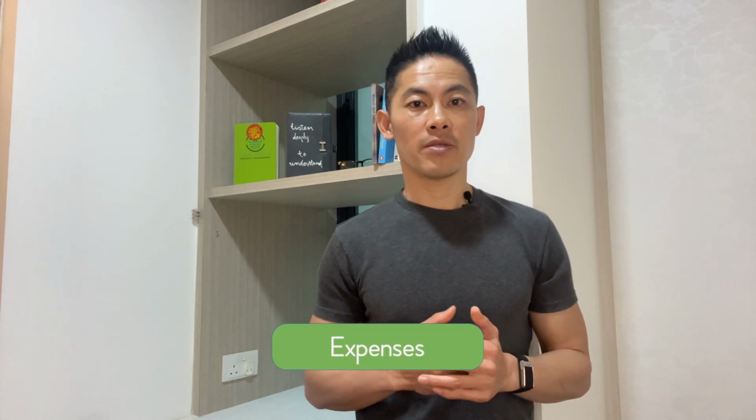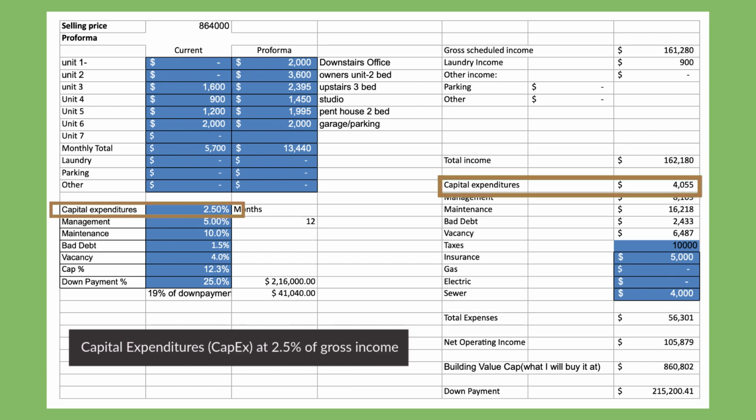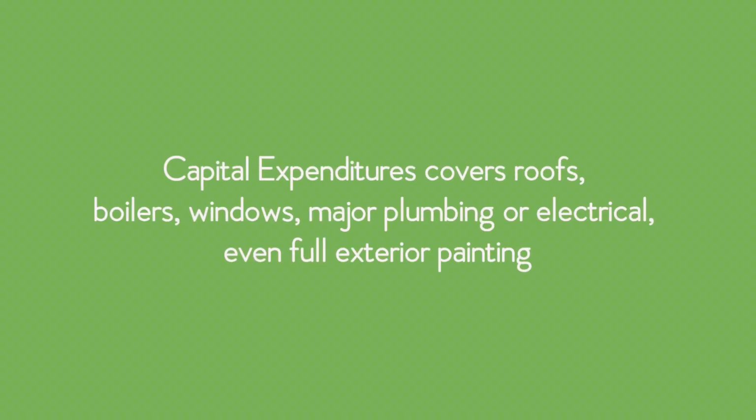And let's talk expenses. This is where most new investors get burned because they underestimate or they forget categories. In my Proforma, I have capital expenditures, aka CapEx, at 2.5% of gross income. This is your long-term repair fund. It covers big stuff like roofs, boilers, windows, major plumbing or electrical, even full exterior painting. You might not spend it every year, but you'll need it eventually.